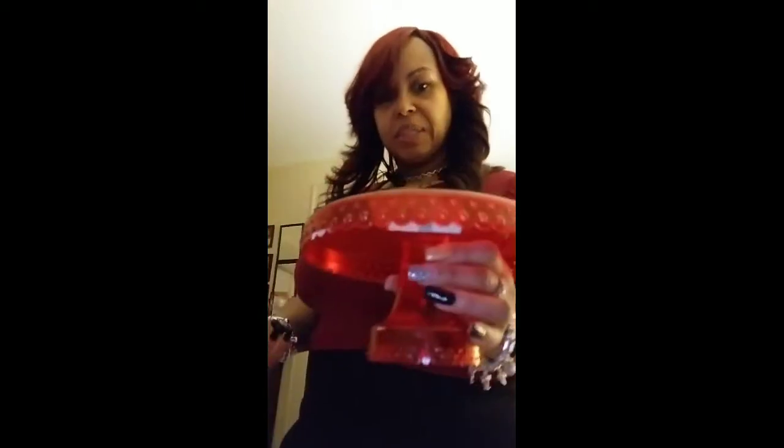I bought 2 of these red pedestals. This one was $1.50. I bought 2 of this red pedestal. This one was $2.50.